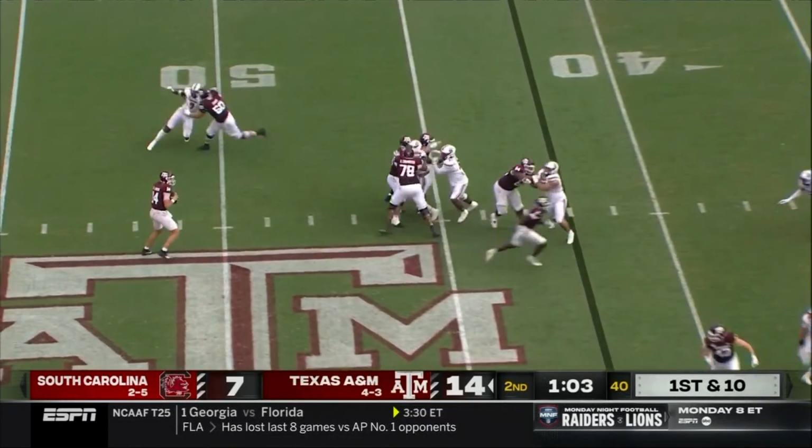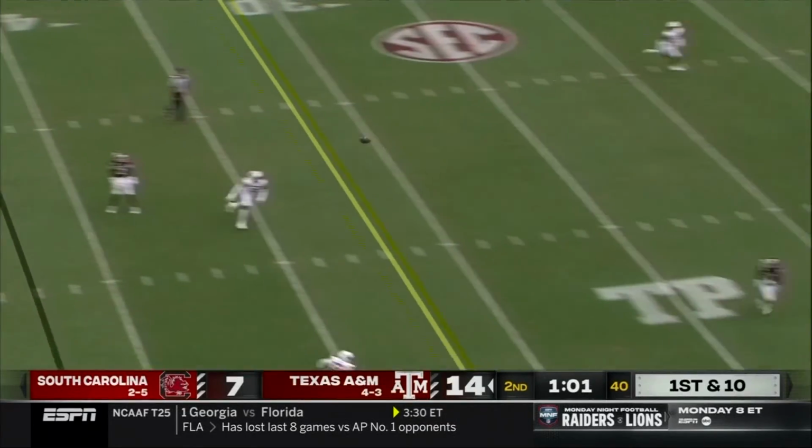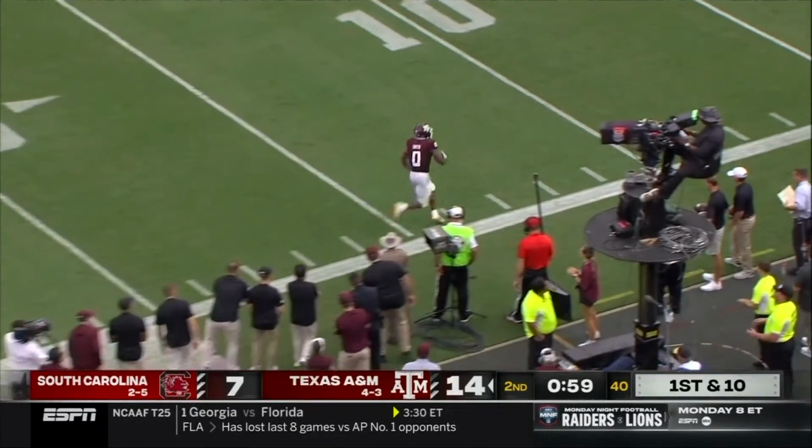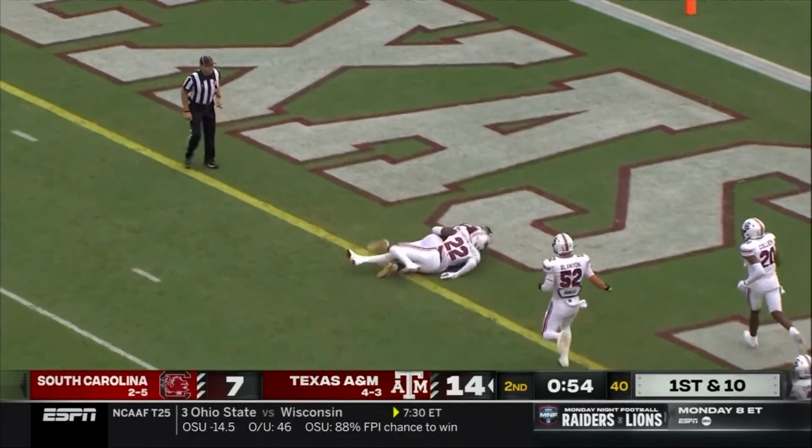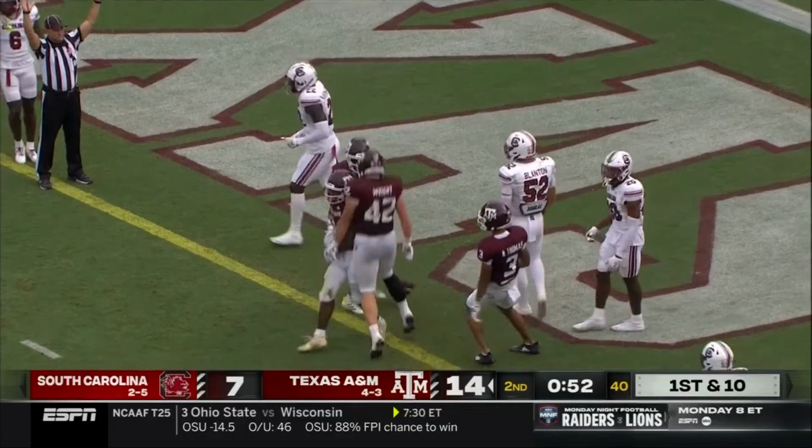Smith in motion. Johnson surveys, fires, wide open. Room service. Smith stayed in bounds. Smith, touchdown! Ananias.